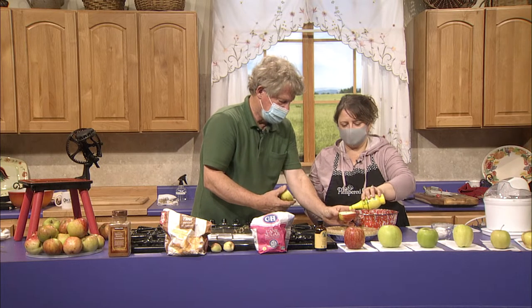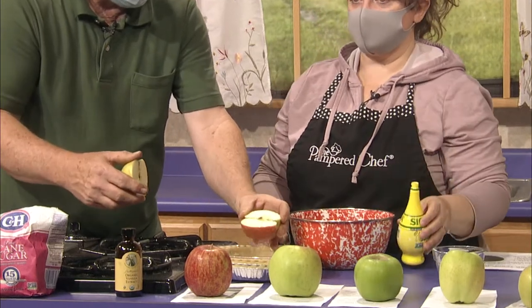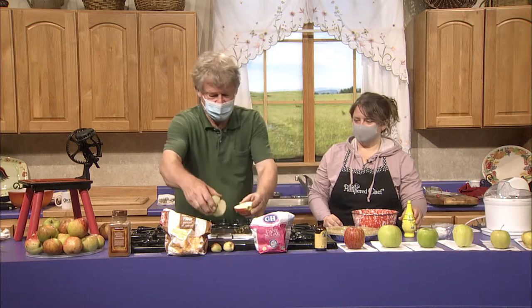And so this is our experiment. Lemon juice on this one, and hopefully nothing will happen on the brown one. So we're going to try and compare that one. Okay, and then I'll just put them here in the middle.